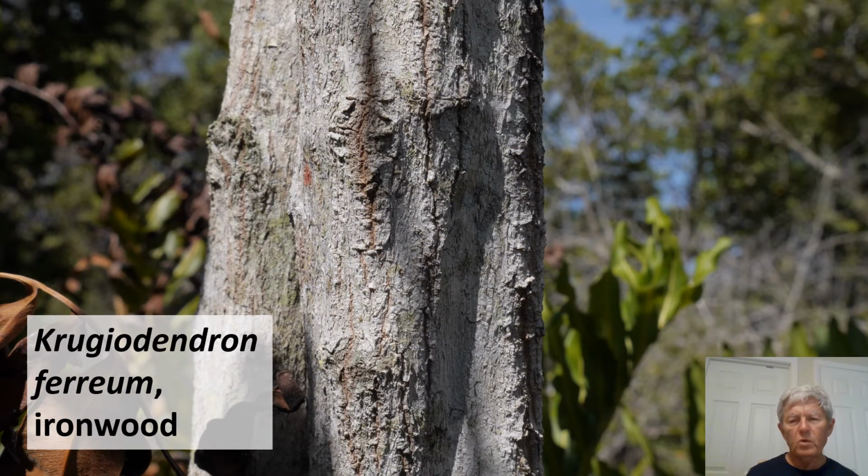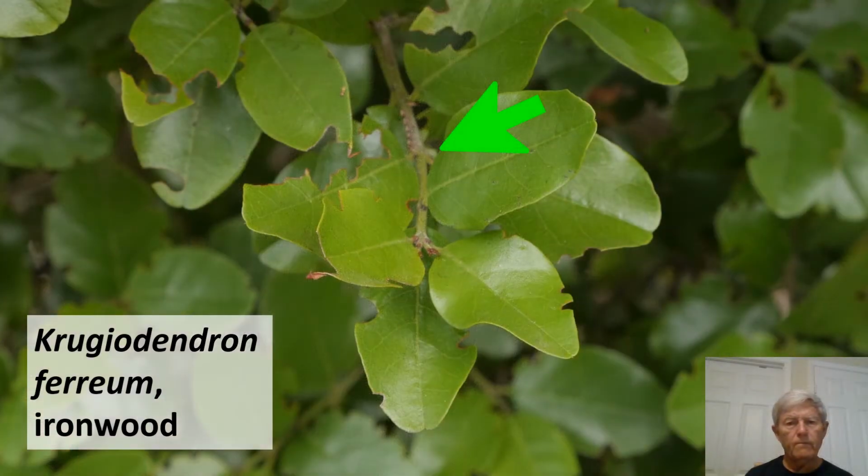Krugiodendron ferreum was named ironwood because of the extreme hardness of the wood. Krugiodendron ferreum, ironwood, is generally supposed to have opposite arranged leaves, and they would be simple and rather blunt on the ends. And that's how I would recognize it, along with the wavy margin of the leaves.